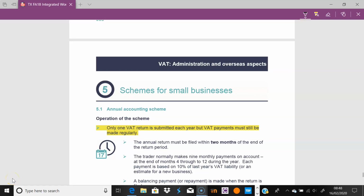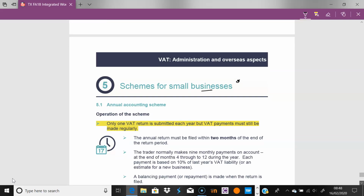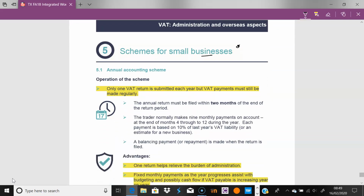Okay, so let's look at some schemes, if you like, for small business. As you can imagine, with VAT, HMRC want to be flexible for smaller businesses, and the first one is referred to as the annual accounting scheme. This is a scenario where businesses can make a kind of payment on account and then have a balancing figure. And typically, just to make things easier, as opposed to your 3 monthly VAT returns, only one VAT return is submitted each year.